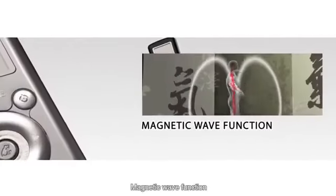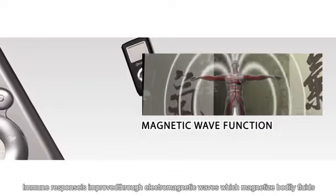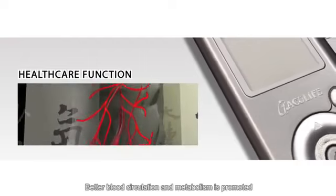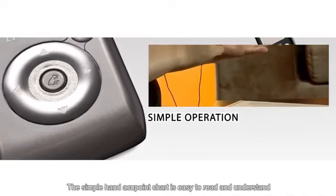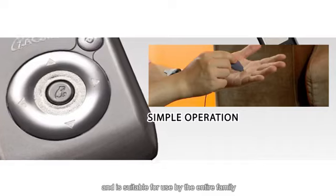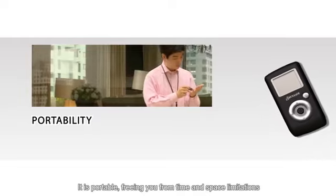Magnetic wave function. Immune response is improved through electromagnetic waves which magnetize bodily fluids. Healthcare function. Better blood circulation and metabolism is promoted, increasing immunity and preventing diseases. Simple operation. The simple hand acupoint chart is easy to read and understand and is suitable for use by the entire family. Portability. It is portable, freeing you from time and space limitations.